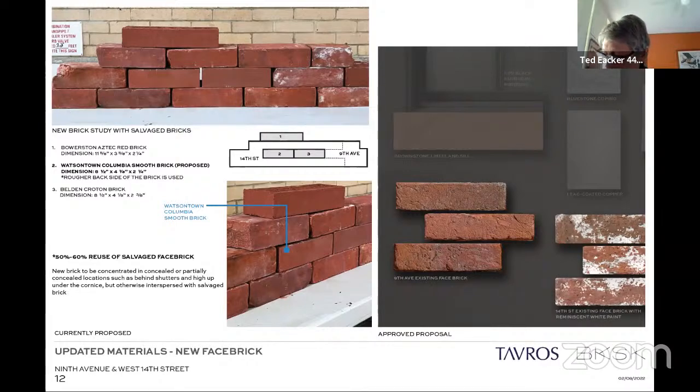Now, in taking the detailed brick coursing dimensions, we found the brick varied from 8 1/4 inches in length to 8 3/4 inches, and from 2 1/4 to 2 3/8 inches in height. The most common length was 8 1/2 inches. Because of these dimensions, there were a limited number of stock brick available. As George said, we considered several, including the Belden Croton and the Watsontown Columbia smooth brick. The Croton was thought to be too regular, too machined, and the color was just a bit off. We found the Columbia to be a much better color and textural match to the original cleaned brick.